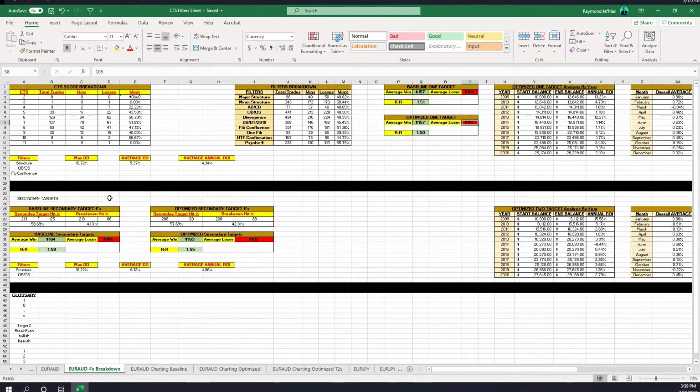But when we look at the secondary targets, this is where understanding the secondary targets and what pairs you want to trade it on matters. Because when we look at the baseline, out of the 213 trades that were winners, you can see we hit secondary targets 125 times. And on the optimized, you can see out of the 208 winners, we hit secondary targets 120 times. That's 58% of the time, roughly, and that is 10 to 12 percentage points higher than on the euro dollar.